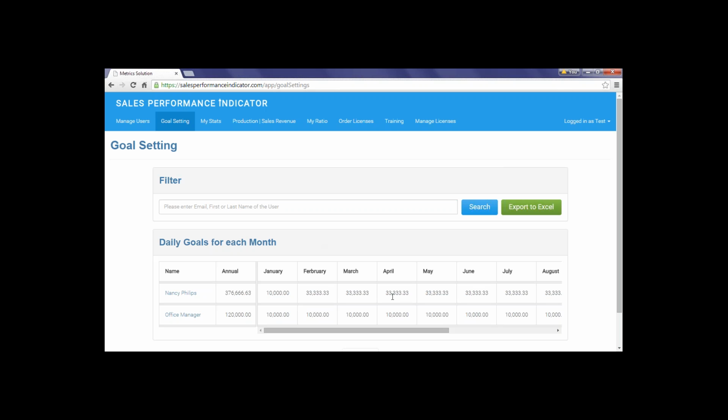So you can go in here and enter different numbers every month that you want them to earn, or if it's an experienced person and you know what you want them to earn in a year, you just put in the annual amount. To change this, all you're going to do is click in the box and backspace, and say that I want this person to do $250,000 in a year. So I just put $250,000. I click outside of the box and notice how it changed all the monthly.